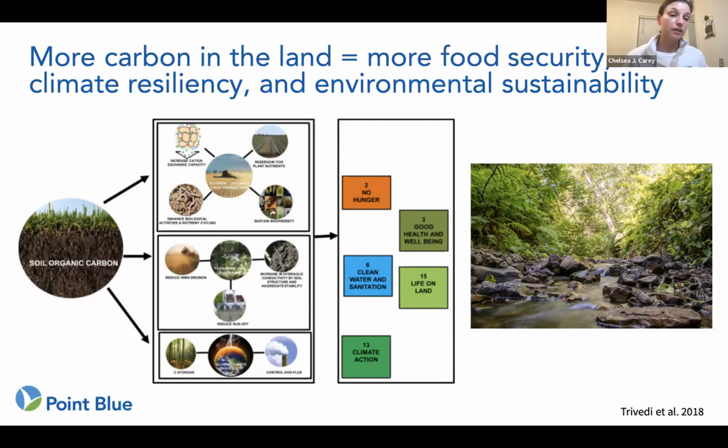If 50% of it is carbon, well, some of it's made up of plant nutrients. So you have nitrogen, phosphorus, potassium, all of these other micronutrients too that plants need. And as that soil organic matter turns over, it supplies nutrients to plants. And so the more soil organic matter you have, the more slow release of nutrients over time.